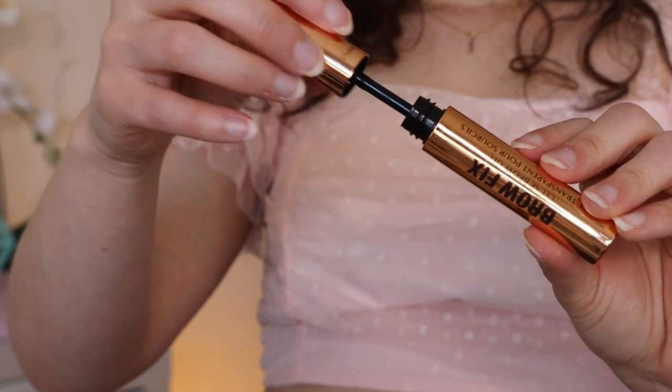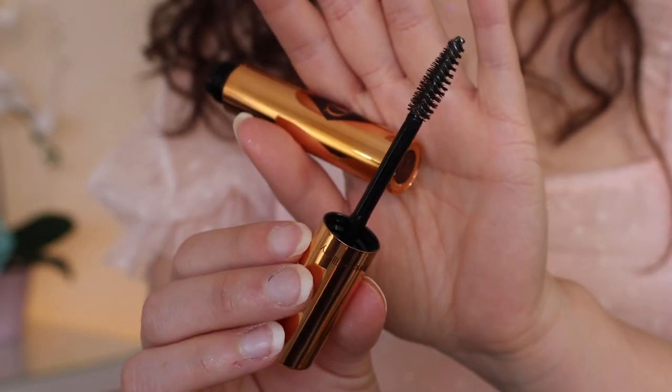And finally, the last Charlotte Tilbury eyebrow product is the Brow Fix. This is her clear brow gel. I personally prefer a clear brow gel that gives me a bit more hold and stiffness. I like it when my brows feel crunchy. But this one is nice if you don't like when your brows feel crunchy. It does give your brows a really nice hold.